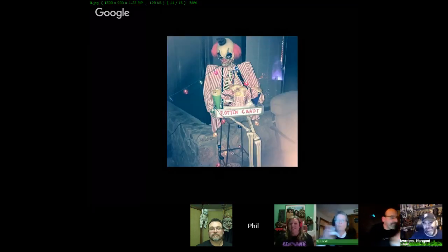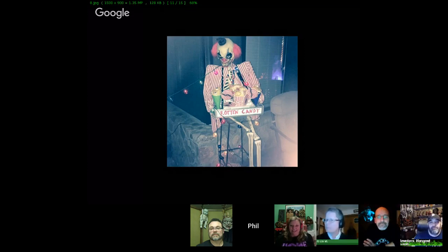Okay. This is my rotten candy clown, and he's actually a 6-foot skeleton that I have, and dressed him up, and that was the candy area, so the kids had to go by him and some other circusy type things before they could get their candy. Yeah, looks pretty good.